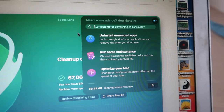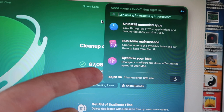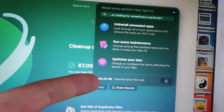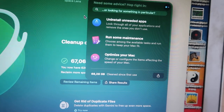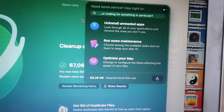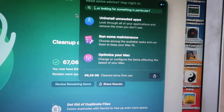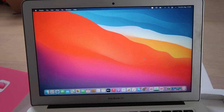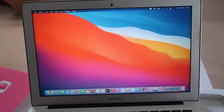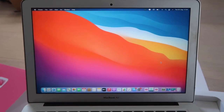So a little pop-up here has just appeared and it's told me that 68 gigabytes clean since I first used Clean My Mac, which is amazing. And then there's options like run maintenance, optimize, and uninstall unneeded apps. So basically it's prompting me to help clean as well, which is incredible. So now we have a nice clean MacBook to start doing my work on. I'm so honestly impressed with the Clean My Mac program.